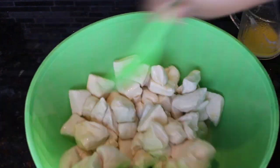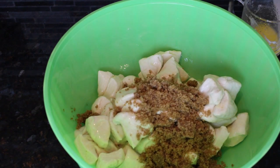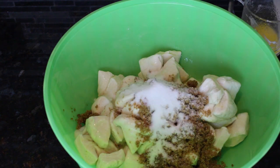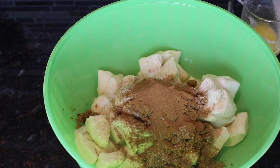I was using a fork at first, and I realized it would be way easier to just use a plastic spoon. So all I'm doing here is I'm adding my brown sugar, my granulated sugar, and my cinnamon. And I'm just going to mix this.